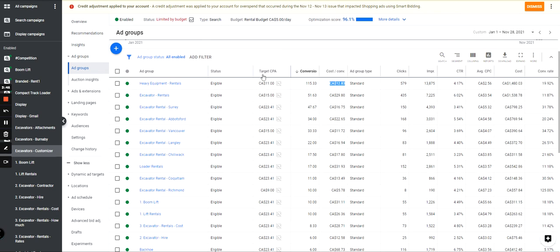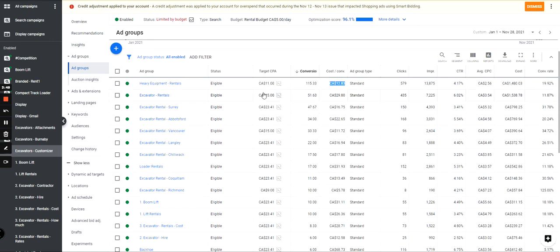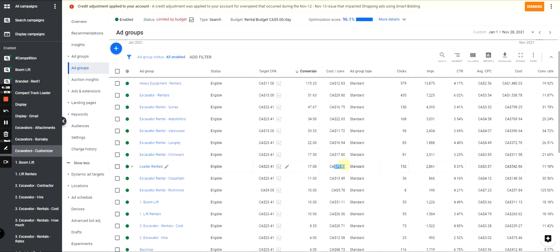All of these campaigns are set to target CPA. So some of these CPAs may look off. That's because I update them every 2 weeks or every month to make sure they're reflecting what's going on, and also I can keep an eye on it. And if I have a limited budget, I may start cannibalizing some of the other campaigns that are converting at a higher price, like loader rentals here. These are considerably more expensive at $32, right? So maybe our loader page isn't that good. Maybe there's just more loader competition.